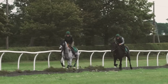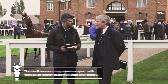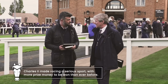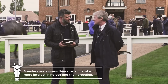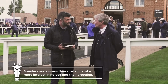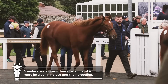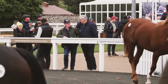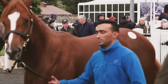And is the reason that Tattersalls is here because of that history? Yeah, for a sales company like ourselves, it makes sense to be in the hub of the racing and breeding industry, and Newmarket isn't just the UK hub, it's basically the European hub of racing and breeding, so it makes a lot of sense for us to be here. There's nearly 80 trainers based in and around the town, and a lot of the world's biggest owner breeders as well, breeding some of the best thoroughbreds in the world, so it makes sense for us to be here.